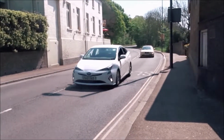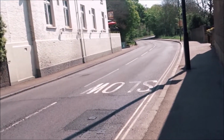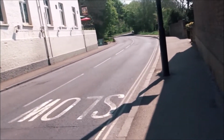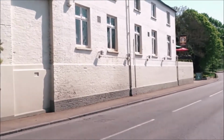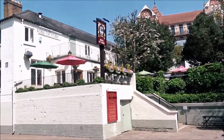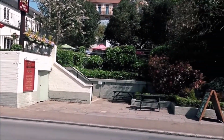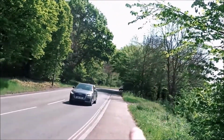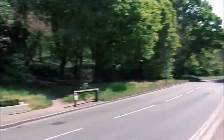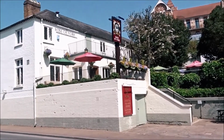Oh, nice little country roads around here. Even though it's Richmond upon Thames, it's in London, you've got a lot of greenery around. We're not far from Richmond Park, so Rose of York is over there. I might go for a drink. It's just around there somewhere, I believe. Across the road here, I'm going to go to Rose of York for a pint, a bite to eat, probably.